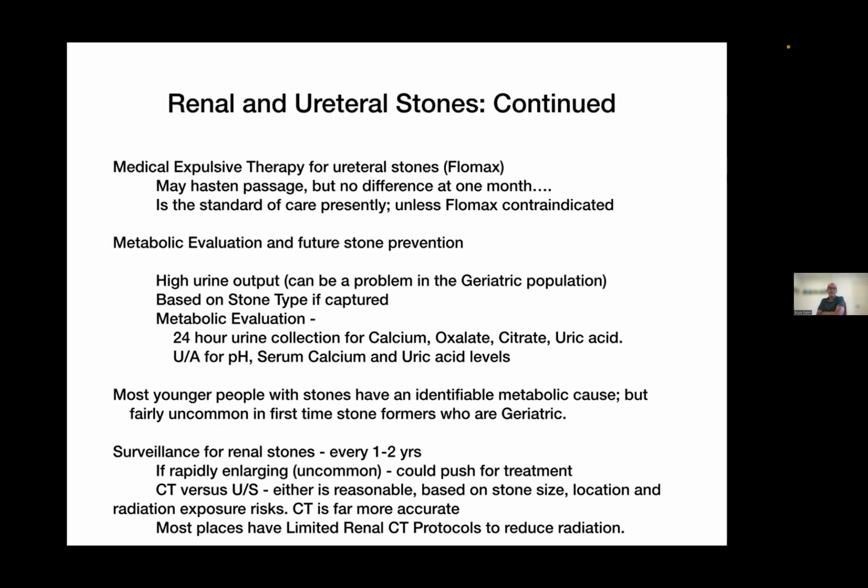Now, two other little factors that are important. If one of your patients has a stone in the ureter, almost everyone is getting medical expulsive therapy, which is Flomax. It's thought to help relax the ureter to help the stone pass. It turns out we're not sure it does that. There are good studies from Great Britain showing that at 1 month, there's equal passage of stones whether they were on Flomax or not. The question was, did they pass them quicker on Flomax? In this country, it's really standard of care. If you're in the ER with a ureteral stone, you should go home with Flomax for 3 or 4 weeks to try to help you pass your stone.